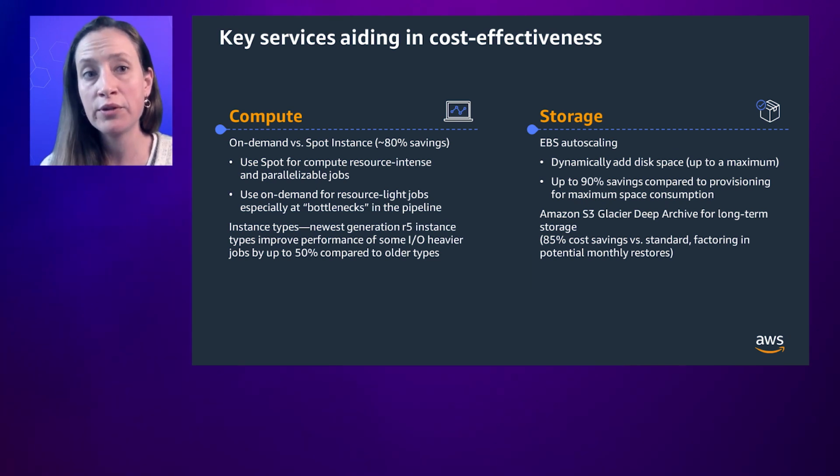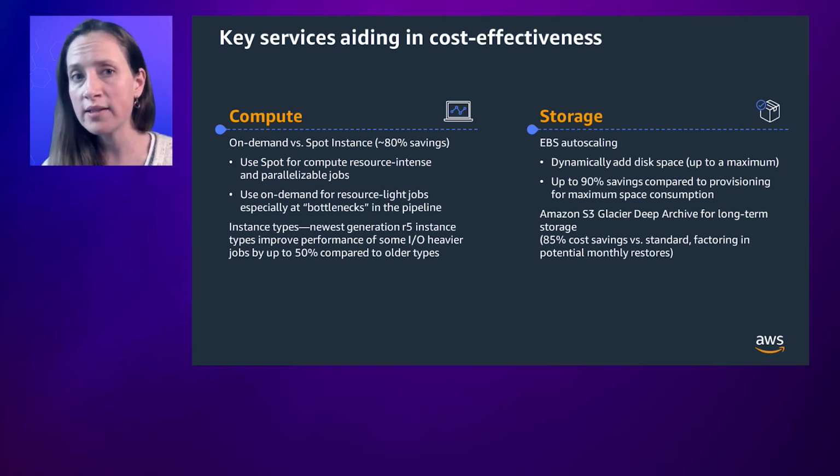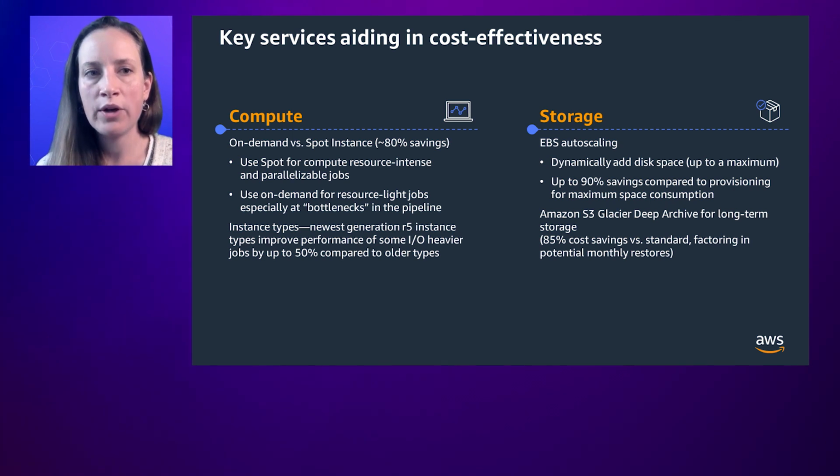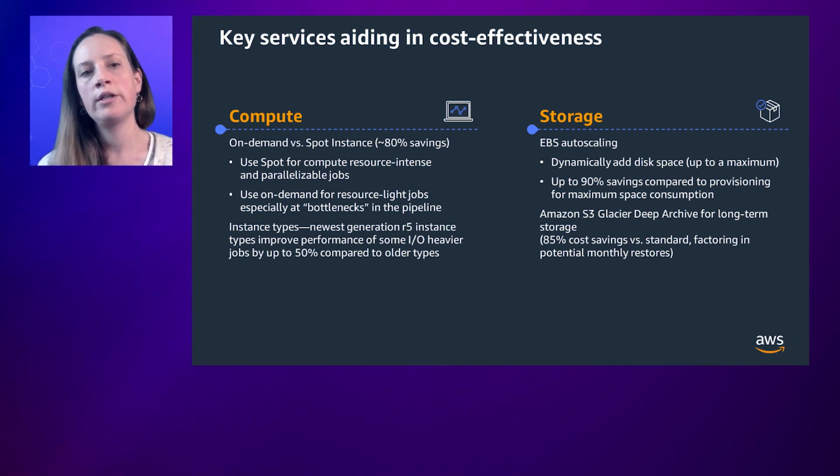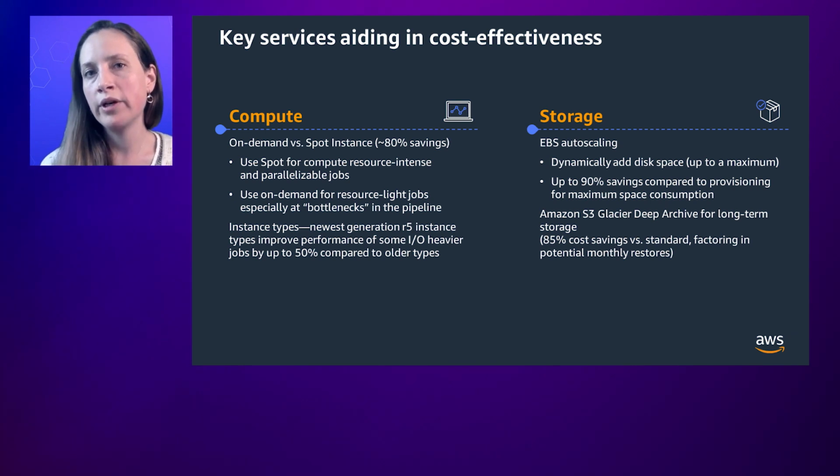Okay, in terms of services that most help us with cost effectiveness, obviously Spot is a big saver and saves 80%, if not more, of cost associated with EC2 compute, and especially for compute and resource intense and parallelizable jobs, Spot is the way to go. We do still use on-demand for certain jobs that are maybe bottlenecks in the pipeline or that are resource light but may run for quite a long time, so we don't want to risk any instance failures.